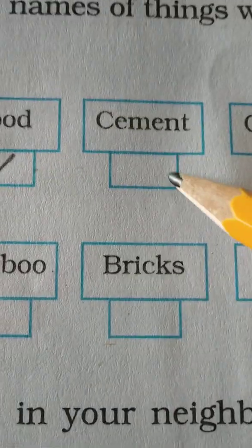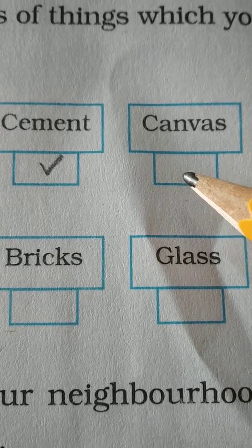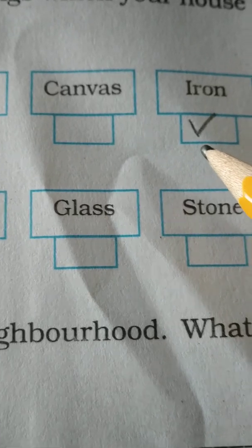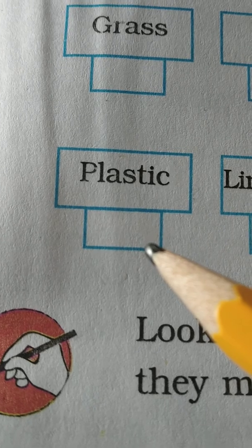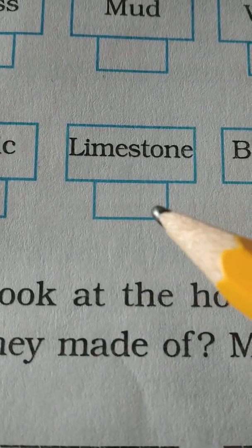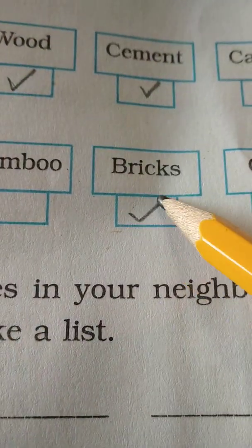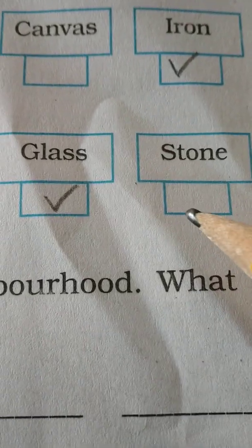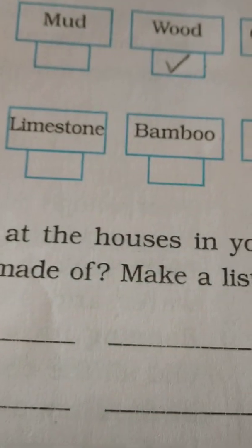I'm going to do mine. My house has wood. My house has cement. Does not have canvas. Canvas is what tents are made of. My house has iron because it has the, what we call saria, the girders inside. Does my house have plastic? I hope not. Limestone? No, that's a special kind of stone. Bamboo? Nope. Bricks? Yes, yes, yes. Glass? Yes, in these huge windows. Stone? Not this house in Machkhali. So these are the things that my house is made of.